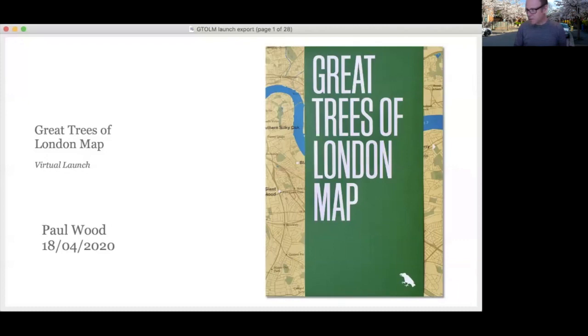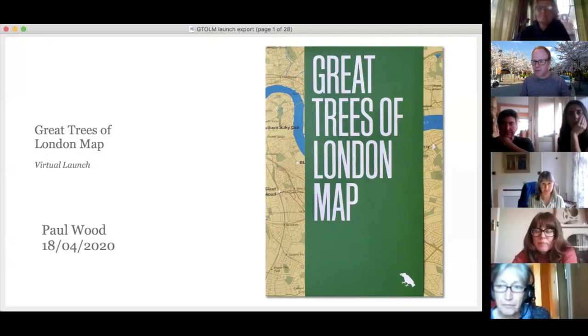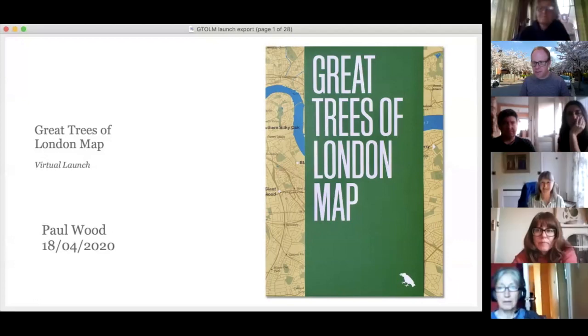So this is the presentation I'm going to give you. On the right-hand side, if you're not familiar with Zoom, you might see a lot of faces. You can toggle the various options at the top there to remove that or otherwise, and you can see other people in the meeting as well.